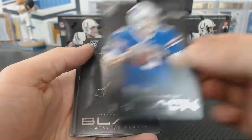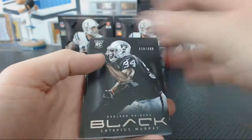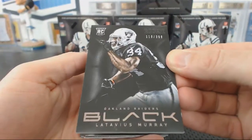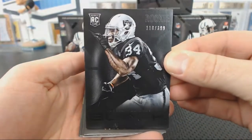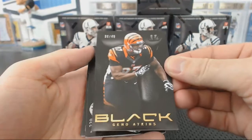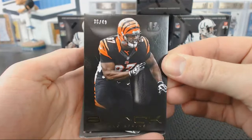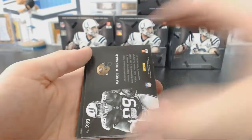Like, last year's was not gradable at all. These, they're still thick stock. They're still going to be tough to grade, but they actually are really more compact. They're not as soft. Latavius Murray for the Raiders rookie to $3.99. You got Geno Atkins to $49. And it looks like we're going the other direction now.